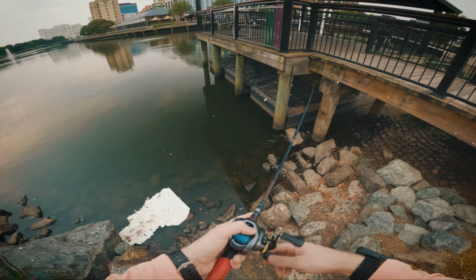There he is. Okay, got him. So this is the guy that was causing all the ruckus. Still skinny, but he looks a little healthier than the others. Okay, whopper plopper still in good shape.